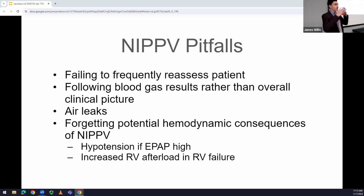And if there is a tight seal and there's no air leak, then you have to think about why there's not a good tidal volume. Is the driving pressure not big enough for the patient? Is the patient really anxious and agitated and just breathing too rapidly and not taking enough tidal volume? These are all things that you have to reevaluate, especially on critical patients in the ER.